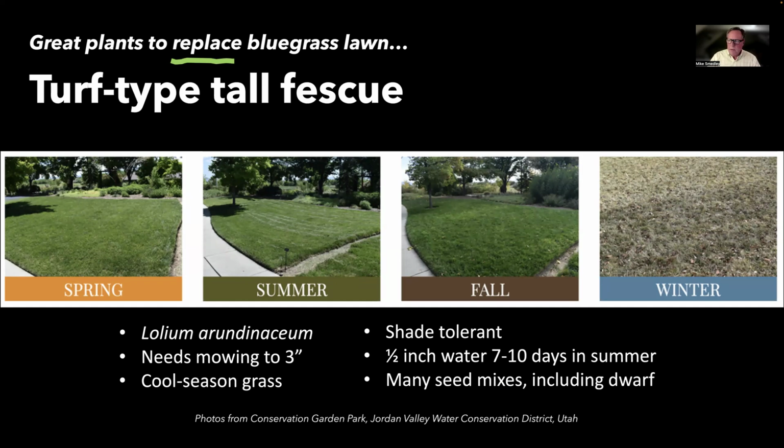It needs to be mowed a little bit higher. It's a cool season grass, so that means it's going to be green all the time. So it does take a little bit more water, but probably about half of what Kentucky bluegrass would do. I think its best attribute is that it'll grow in the shade. So if you want that classic lawn look, think about replacing your Kentucky bluegrass with turf type tall fescue grass.